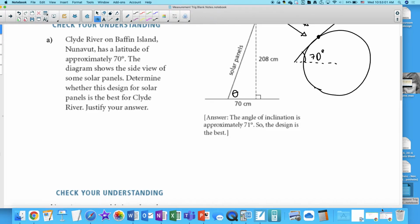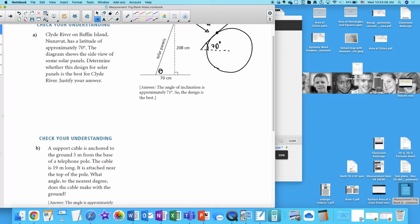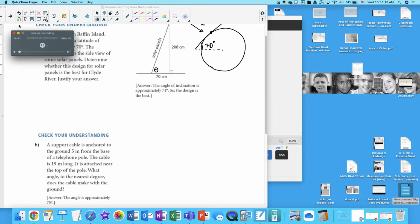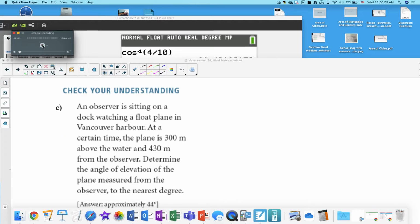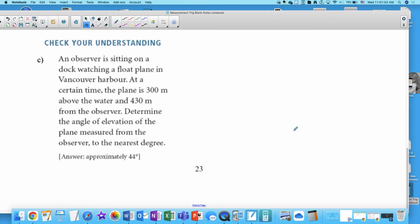Okay, so I'll make this just a little smaller because I know some people don't have the notes, so you can see the first two questions, and then I'll scroll up in a little bit. An observer is sitting on a dock watching a float plane in Vancouver Harbor. At a certain time, the plane is 300 meters above the water, 430 meters from the observer. Determine the angle of elevation of the plane measured from the observer to the nearest degree.